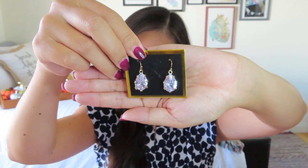This is by Stephanie's Bridal Boutique. Let's read a little bit about it. It says, "These crystal earrings are the perfect addition to your earring collection. Sure to catch the eye and admiration of all who see them."